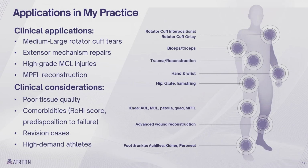And then MPFL reconstruction. I don't have a case on this, but with MPFLs, we're going a lot towards onlays. So if you're doing an onlay at your patella, you're not drilling a hole, right? Because you're worried about fracture. Is there really healing there? Yeah, there may be scar, but there's an opportunity to improve the healing, I think. And they have a smaller collagen patch that's thinner if you're worried about something being thick under the skin. So clinical considerations, again, when I'll use it is poor tissue quality.